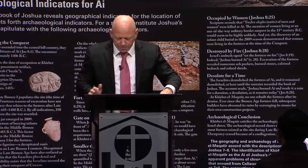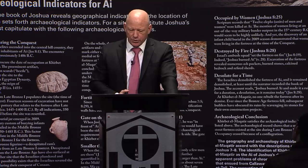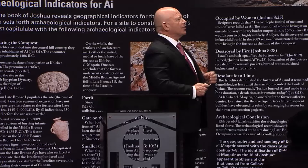1400. So this area, you can see Mount Ebal, Mount Gerizim, Shechem, the things that we're talking about. And here is Shiloh right in the middle, about 20 miles north of Jerusalem. You can see another aerial of the region with the sites that I've been mentioning. What I want to do is quickly look with you this evening at topographical, geographical, and archaeological requirements.